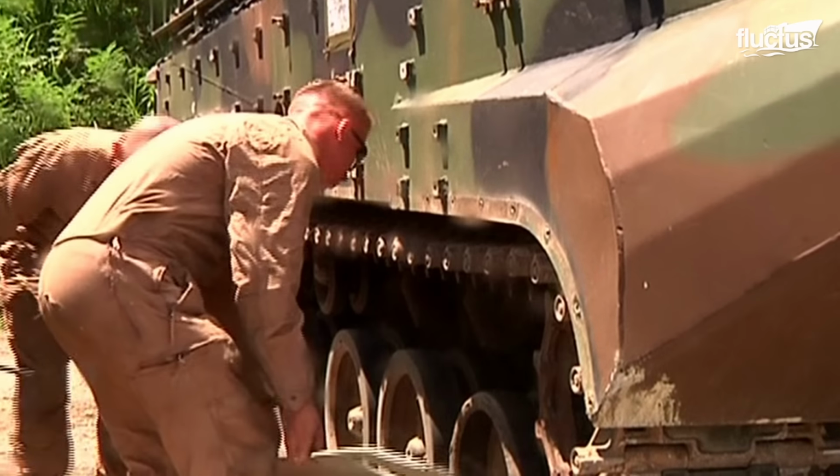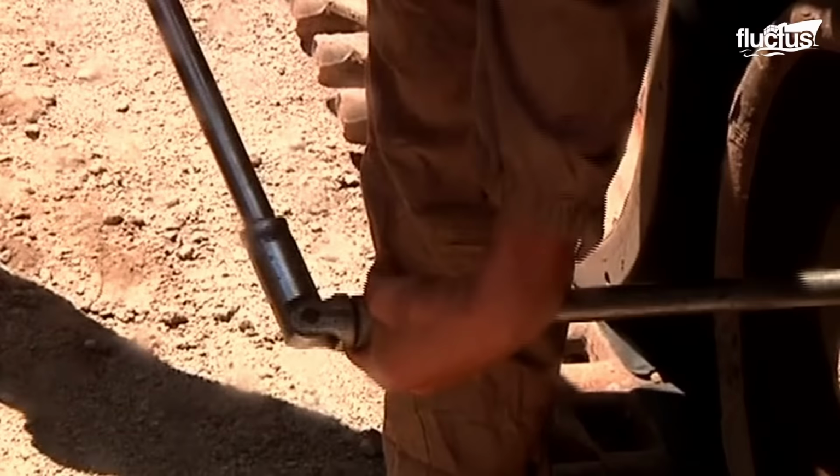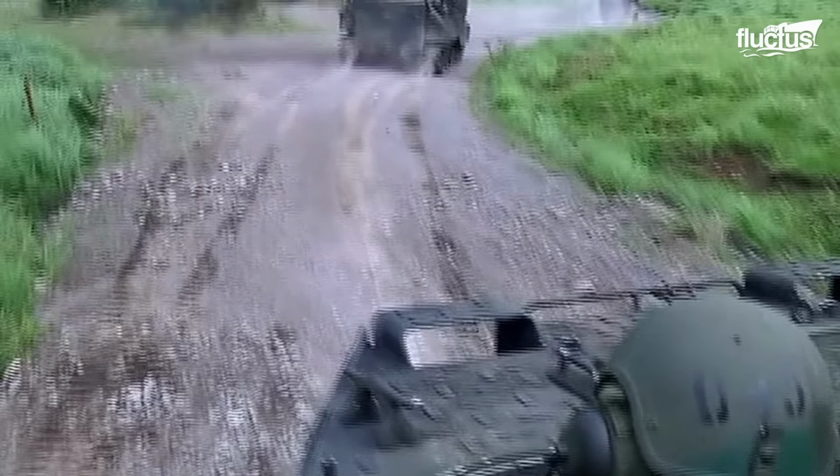As these vehicles weigh more than 60,000 pounds, a breakdown in the field would be catastrophic for the crew and the Marines depending on the AAV's support.